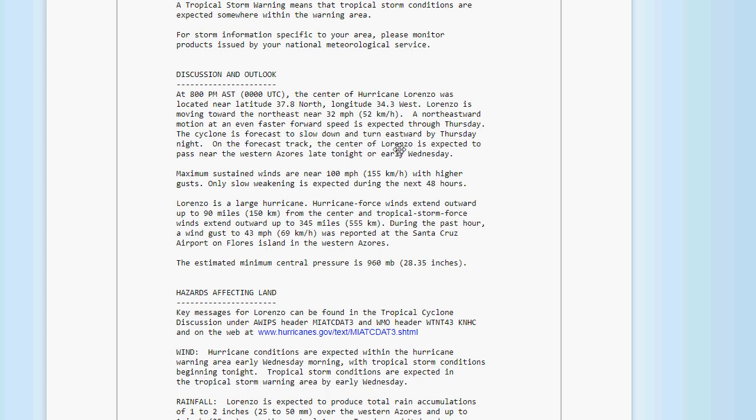On this forecast track, the center of Lorenzo is expected to pass near the western Azores late tonight into early Wednesday. Maximum sustained winds are near 100 miles an hour with higher gusts, and only slow weakening is expected. So Lorenzo is a large hurricane.